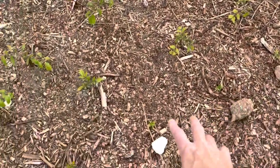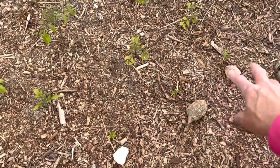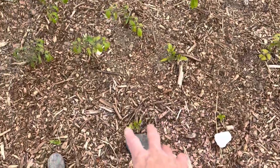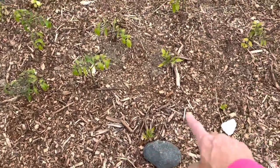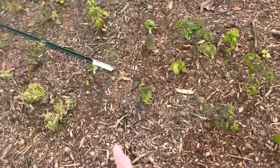And then I've got marigolds here. You know, marigolds are actually an edible flower, and they do really well when planted near tomatoes. So I have more growing inside, but I've got several of them here planted amongst the onions and the basil.